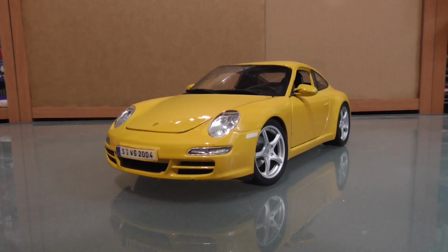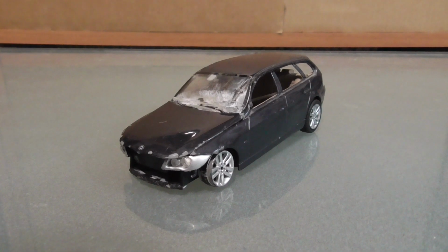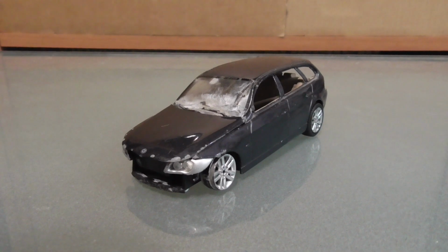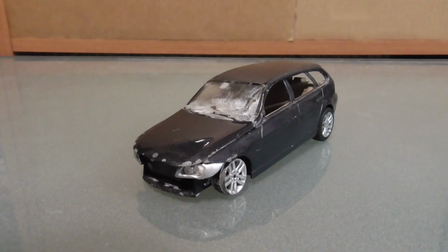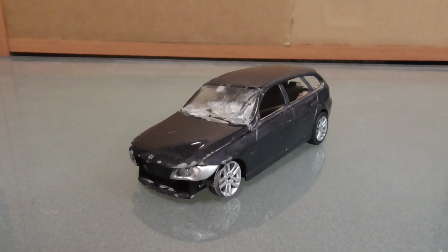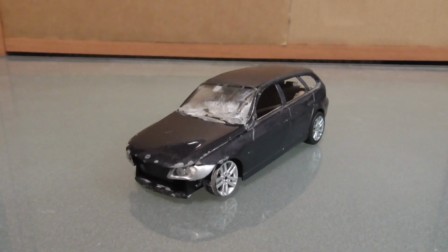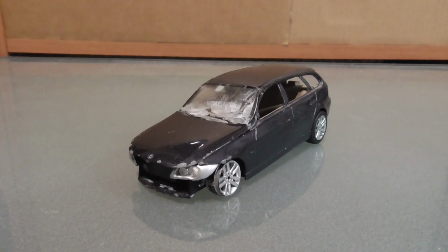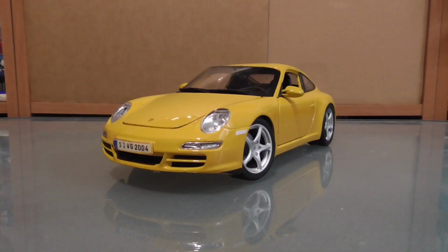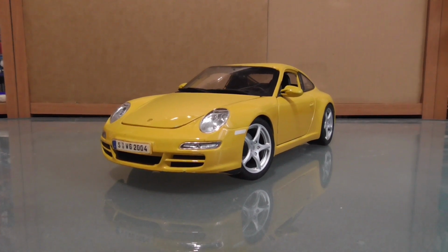By the way, if you're wondering what was my first ever model car, it was this 2006 BMW 3 Series Touring, manufactured by Mini Champs in scale 1/43. As it turns out, it's not the greatest idea in the world to give 2-year-olds a Mini Champs model car. Anyway, thank goodness this 911 wasn't so unlucky. So let's dive into it.